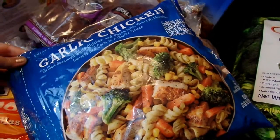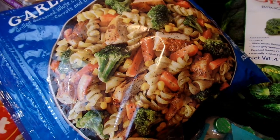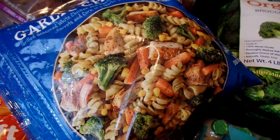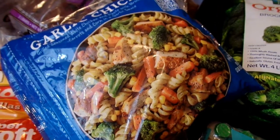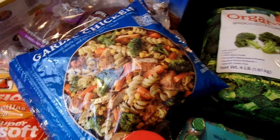So I got this. It's garlic chicken flavor, and it looks delicious. It's got like broccoli and carrots and corn, and the chicken's already in it, and it's already flavored, and it's got pasta. So we'll see how that works out. I thought it would be a good thing to have as a backup in the freezer.